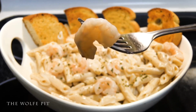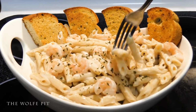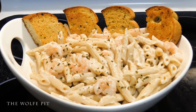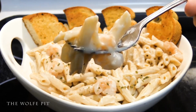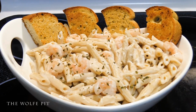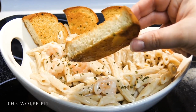Coming in at number 3 is a rich and creamy, garlicky shrimp Alfredo over penne pasta with garlic bread, which costs a total of $7 and will make 8 servings for 88 cents per serving. You yourself won't believe you're eating on a budget when you're eating this elegant, savory, rich and creamy shrimp Alfredo with penne pasta and garlic toast. Besides being inexpensive and delicious, it's full of calories to get you through until your next meal.